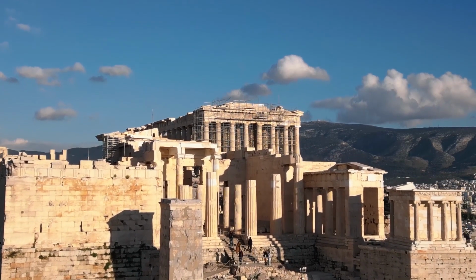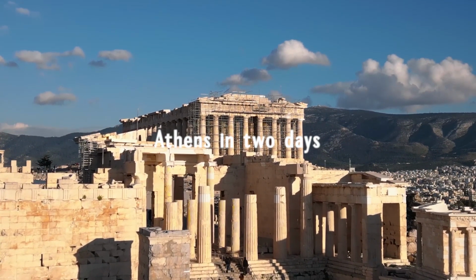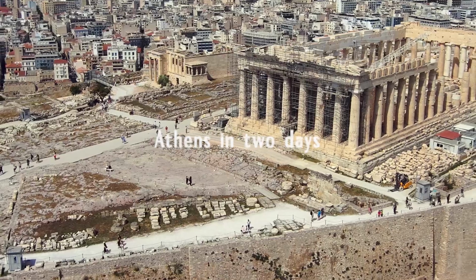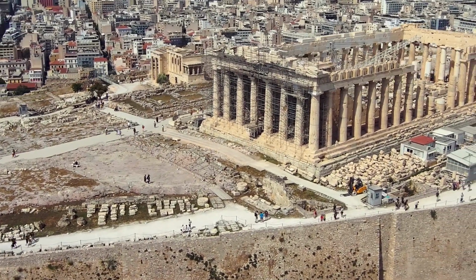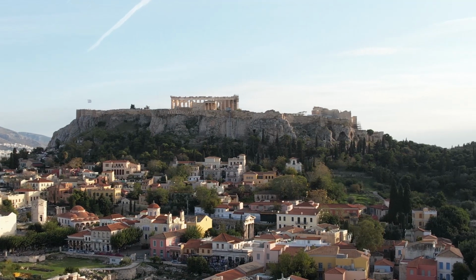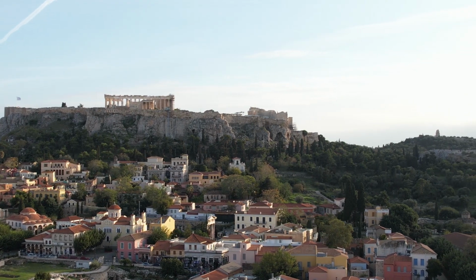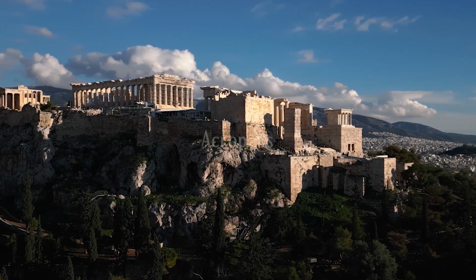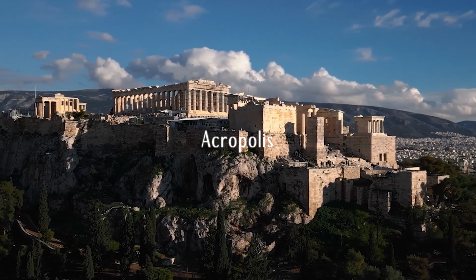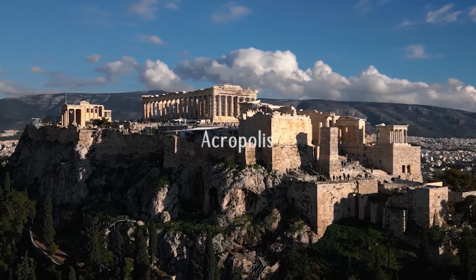Athens in just 2 days? Sounds impossible, right? With this ultimate itinerary, you will hit the must-see ancient sites, uncover hidden gems, and taste some of the best Greek food without feeling overwhelmed. Let's dive in. Your Athens adventure begins at its most famous landmark, the Acropolis.